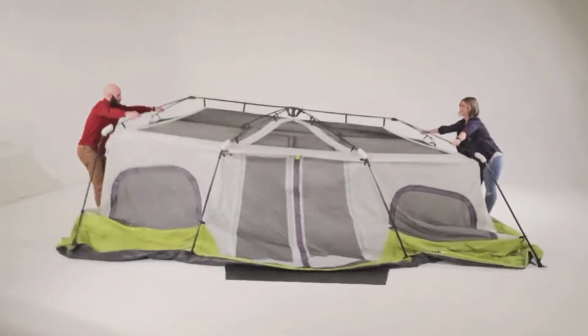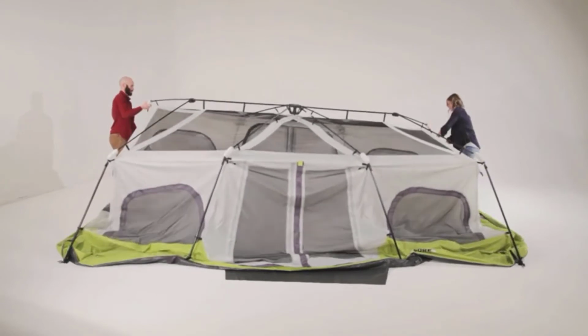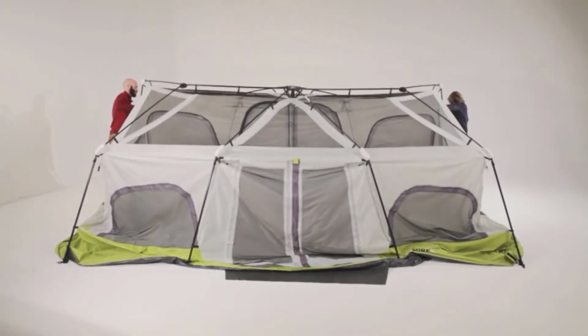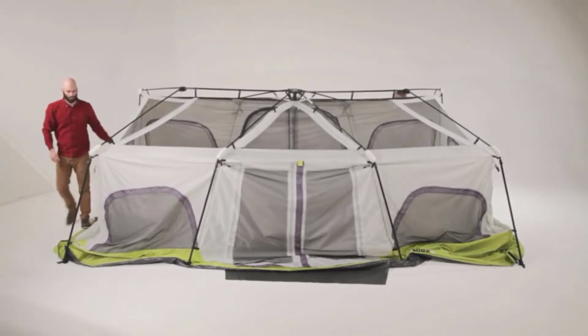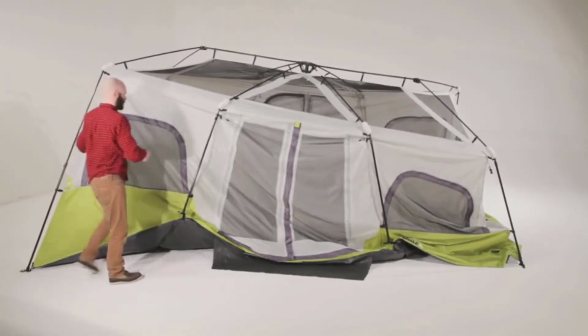This mesh, along with the polyester tent and fly fabric, is excellent at keeping you dry. The included H2O block technology helps with this. However, several users had issues with leaks at the seams, so consider some seam seal if camping in the rain.